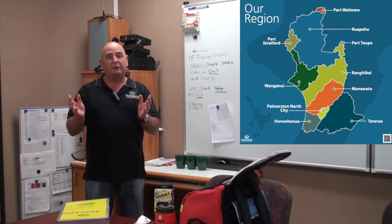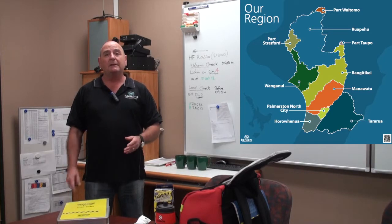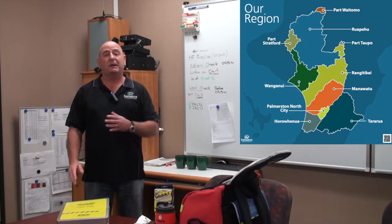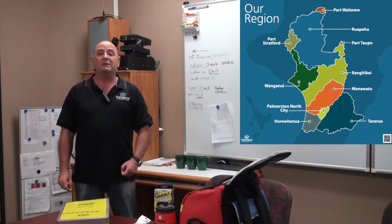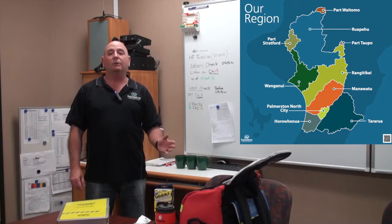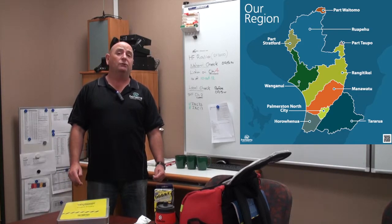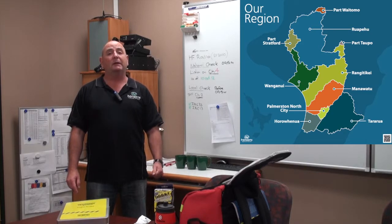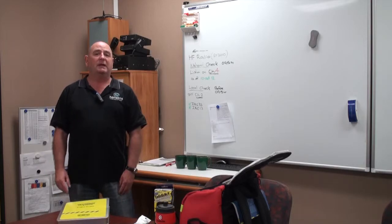Within that whole area, the 22,000 square kilometres, we have numerous earthquake fault lines. We have other river systems such as the Manawatu and the Rangitikei that are prone to flooding, as we saw in 2004. And we have two portions of coastline, one on the west and one on the east. And both of those coastlines are potentially prone to being affected by tsunami. Not many other regions have the whole gamut of hazards like we do.